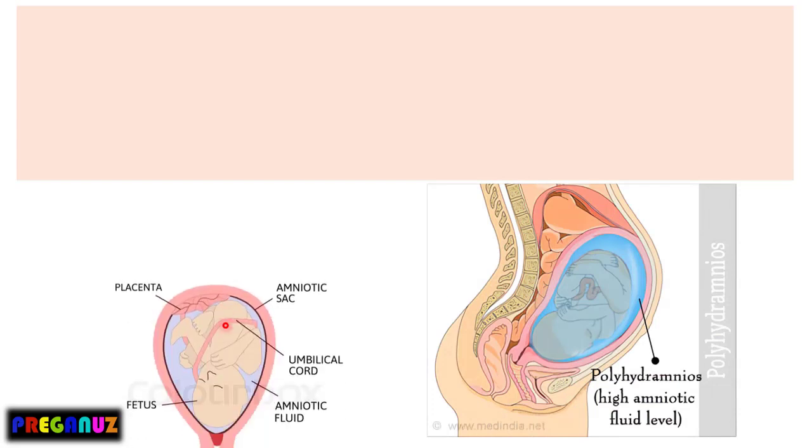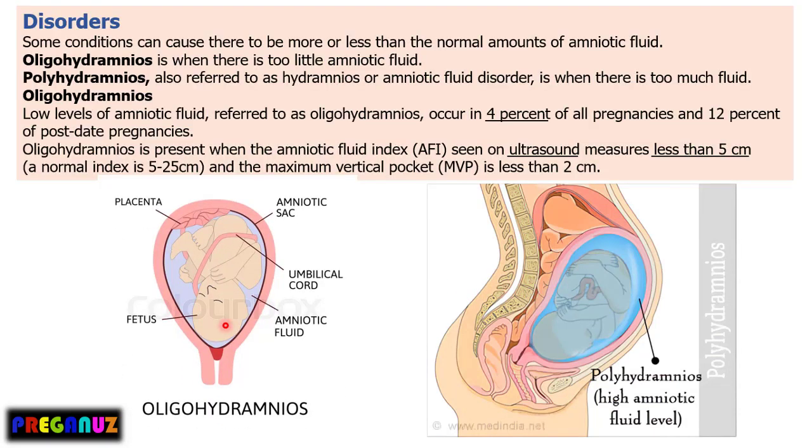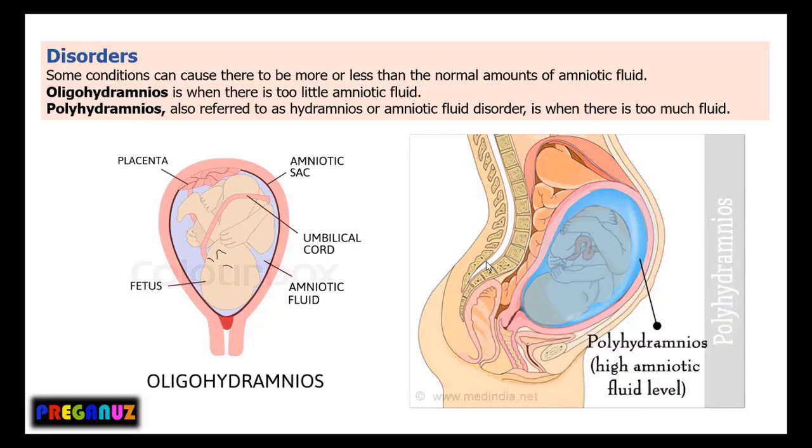After understanding what is happening inside and how it is helping the embryo, let's discuss some of the disorders that are created because of this amniotic fluid. Basically, here on the left hand side, you can see a disorder known as oligohydramnios, and on the right hand side, it is polyhydramnios. From this picture, you can see we have two types of disorder that pop up because of low and high levels of amniotic fluid inside the womb.